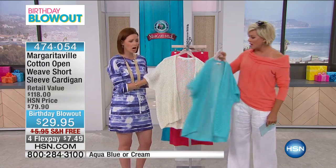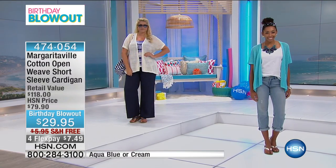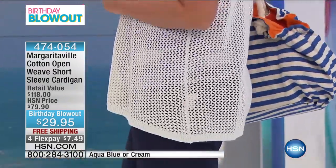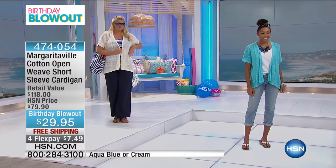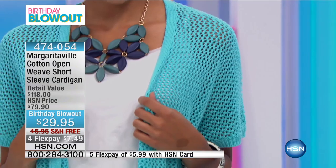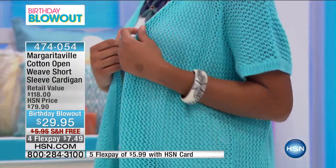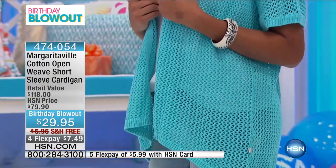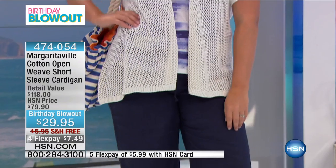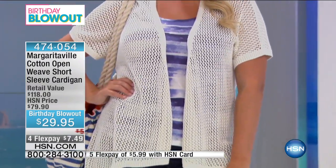This is a beautiful cotton weave. And talk about the perfect throw-on piece for a summer month. With the short sleeve and the open weave of this, it's going to give you just the right amount of coverage without being too hot. I know so many of us don't really want to show our shoulders, and in these hot months, it's hard to find pieces that have the right coverage, that aren't going to be too hot, but aren't going to be a tank top either.